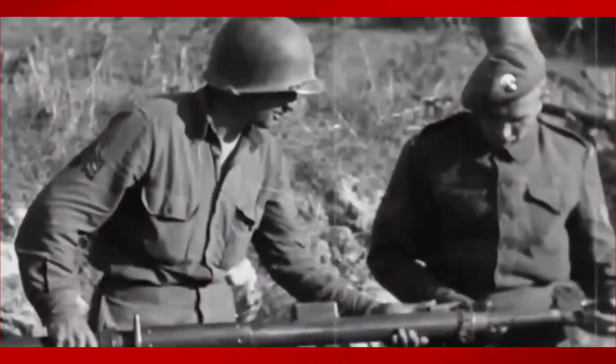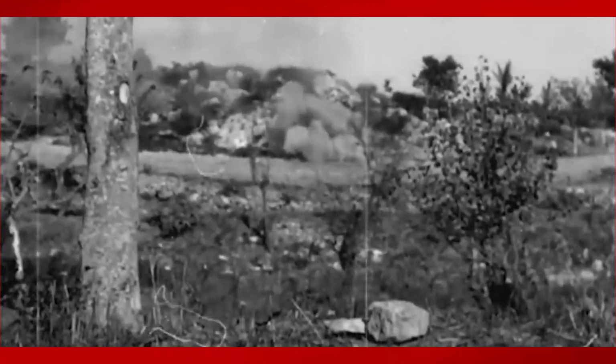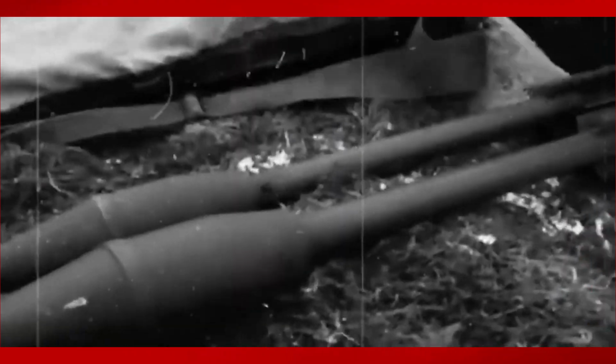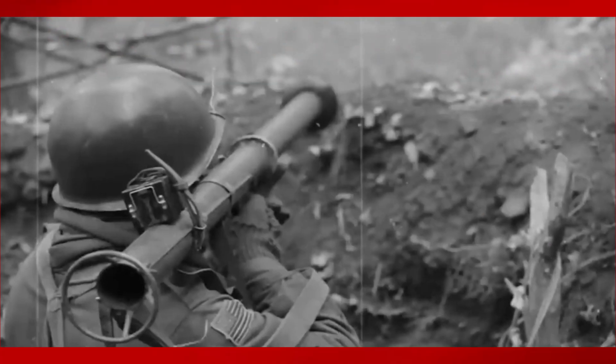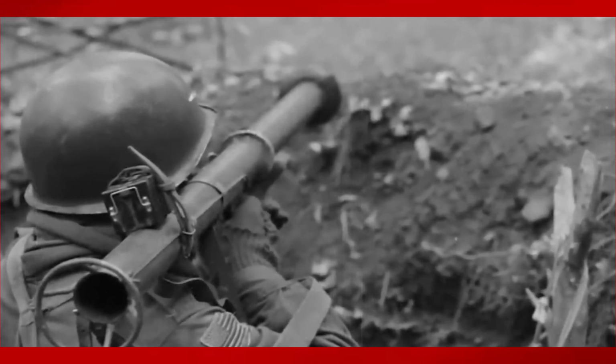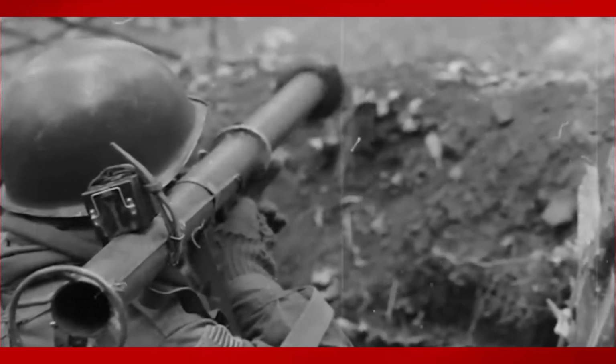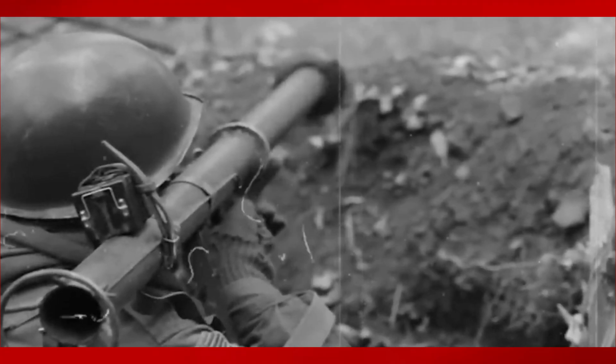Its legacy stretched far beyond Europe. In the Pacific, Marines fired thousands of rockets into Japanese bunkers and cave systems. At Iwo Jima alone, nearly 2,000 bazooka rounds were expended in clearing fortifications. After 1945, the principle spread worldwide.